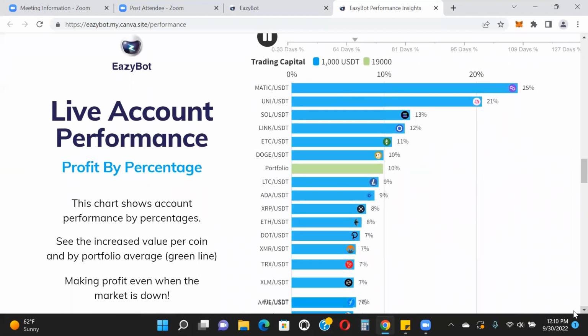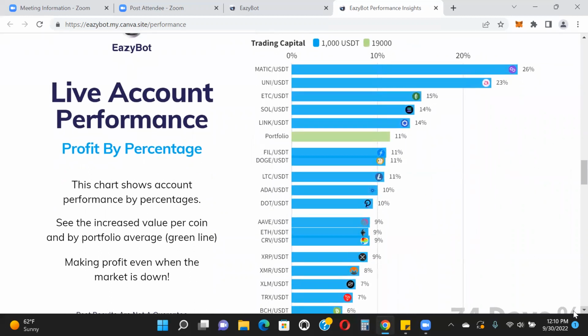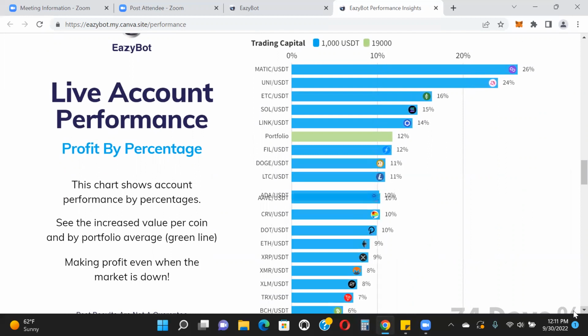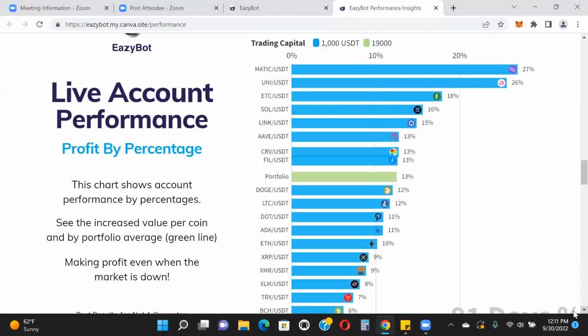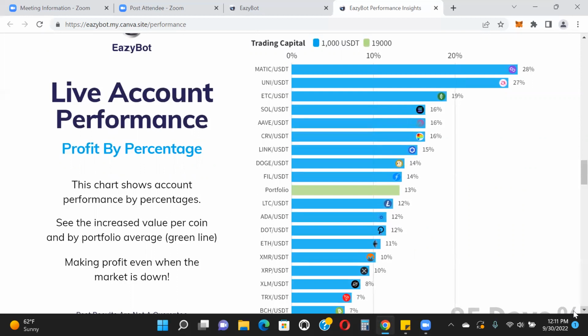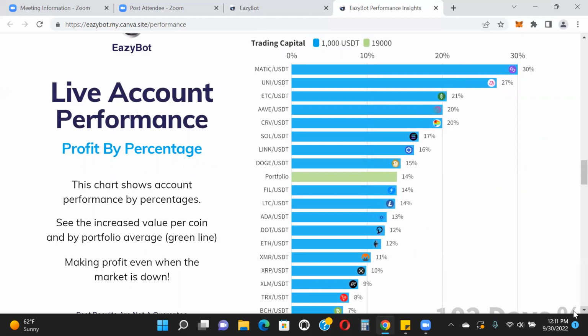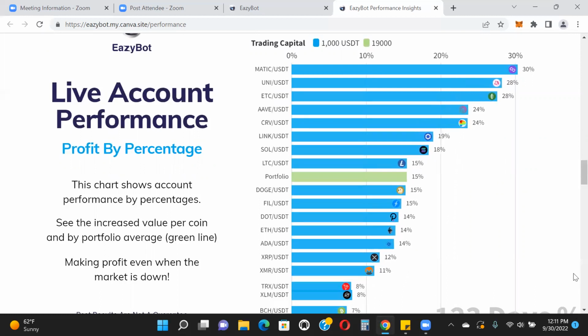By the way, this was in May. They started this account in May. Okay, if you remember May, there was a huge drop in the market. During that time, a lot of platforms couldn't sustain themselves. They rug pulled and exit scammed, and some of the exchanges were limiting withdrawals. It was rough. I think it was a 70% or even more than a 70% market drop. So this is showing what they've been able to do in a down market.